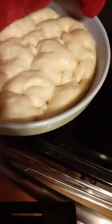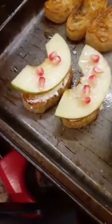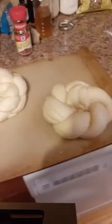So there's that. And this dough will be ready to punch down one more time and shape pretty soon. So we have the crostini right here, and we have the bread. So I'll show you guys the finished product when it's all done.